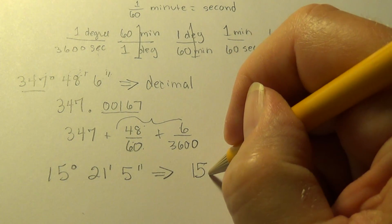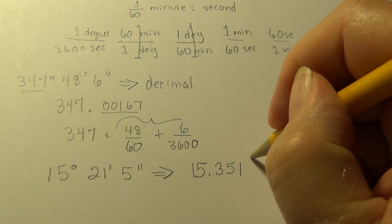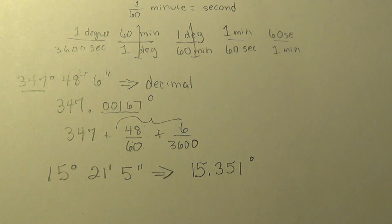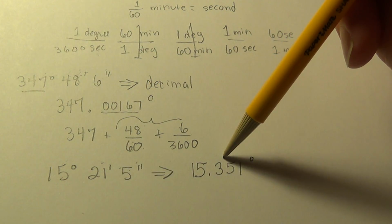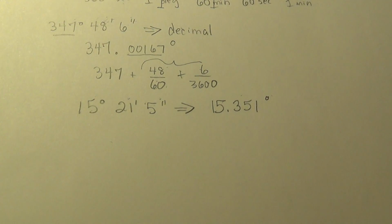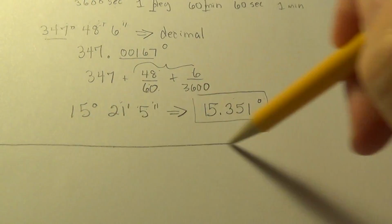It is 15.351. And we should put the symbol degrees back here also. So let's go and add the little degree symbol. Do you see how we started with degrees, minutes, and seconds, and went to a decimal of a degree? Alright.